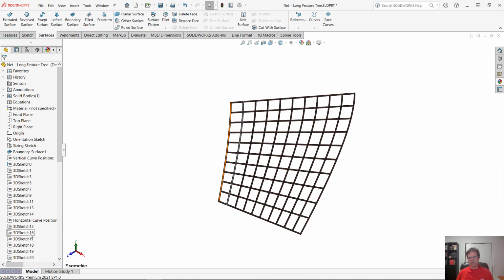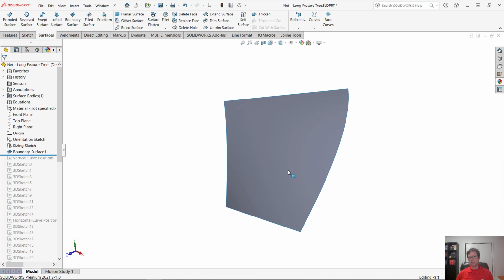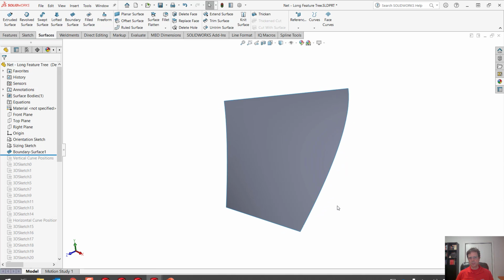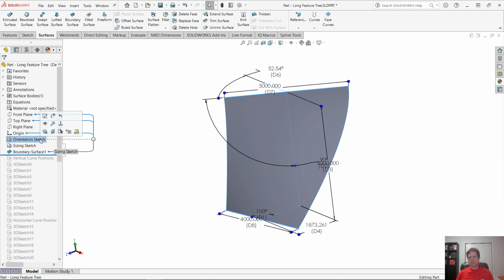Control T, flat tree view. Let's analyze what's going on here. I'm going to scroll back to this moment in time where I simply have a simple boundary feature created by 4 sketch entities. One of them is this orientation sketch, and I use it just to increase the complexity and also to test the robustness of the model.